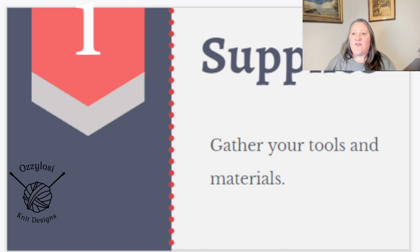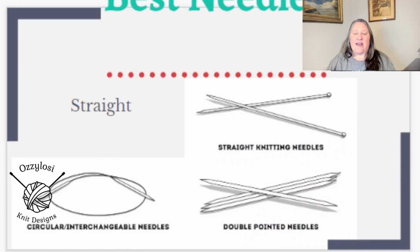All right, so first on the list, we're going to be talking about knitting needles. Knitting needles come in different types and different materials. They're made out of wood or metal or whatever, and they also come in different sizes, okay? So first we're going to take a look at the different types of knitting needles. There are circular or interchangeable needles, and I put these in the same category, but there is a little bit of a difference between them.